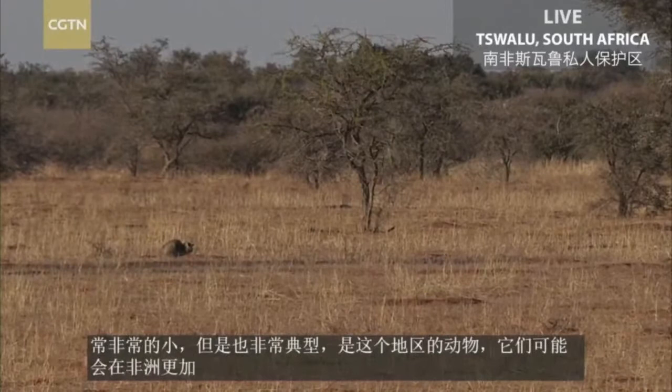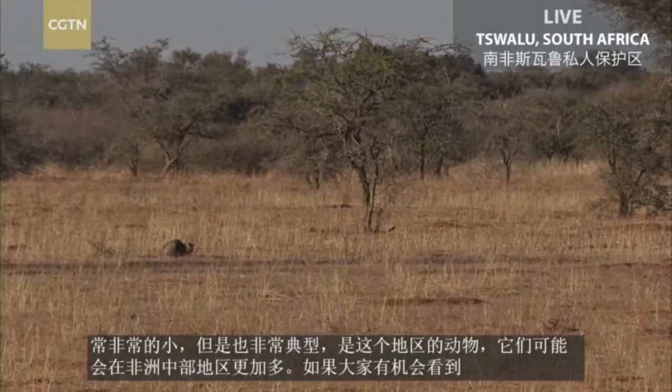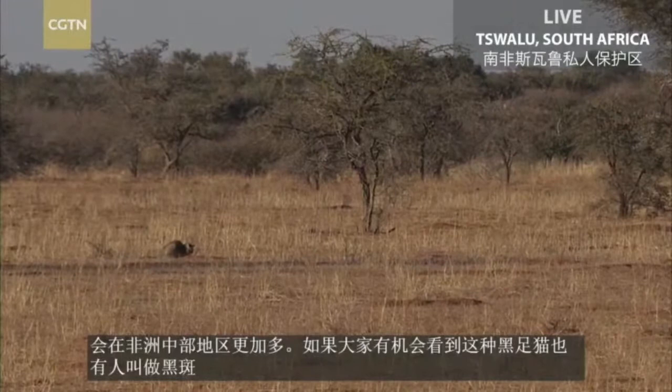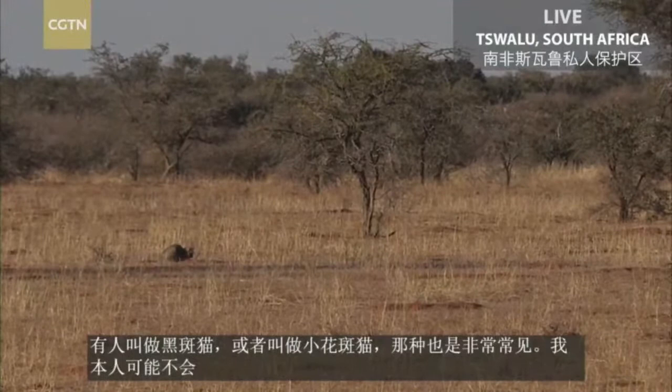And those are absolutely remarkable cats to follow around. If you ever have an opportunity of seeing a small black-footed cat, some people do call them small spotted cats, but the problem is you get a whole range of different kinds of small spotted cats, extending right through Africa up into Asia and even South America. So we tend to not use the name small spotted cat for that. So if you want to see it, have a look up black-footed cat.